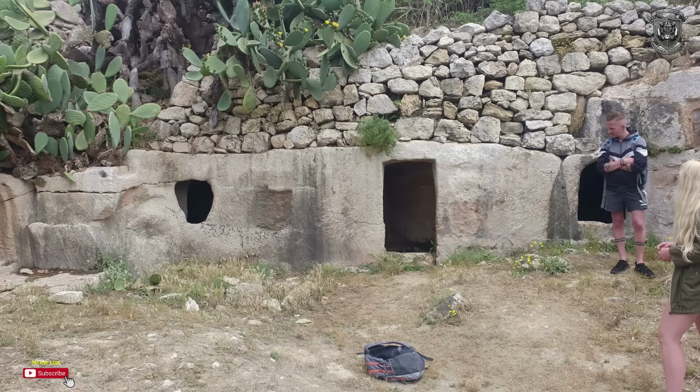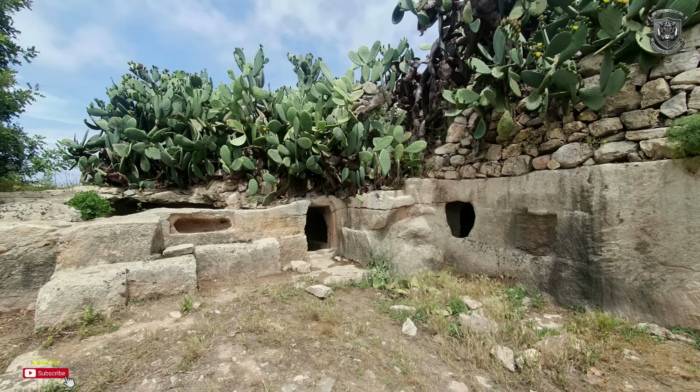So services go underneath. Now I was also in this place here, which is called Selene Catacombs. Now this one's going to knock your socks off, because there's cart ruts here, but they're not actually cart ruts. These services are serving complexes. Now check this out. I wouldn't have clocked this if I wasn't a plumber.